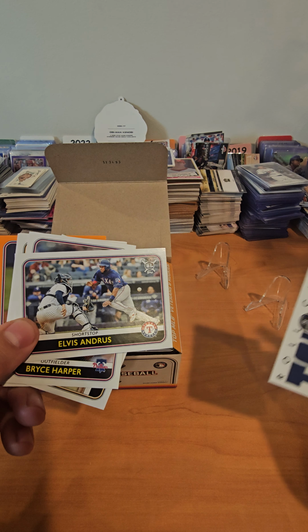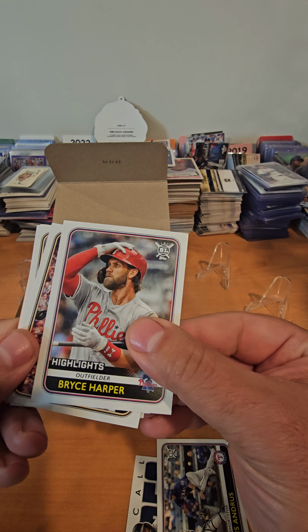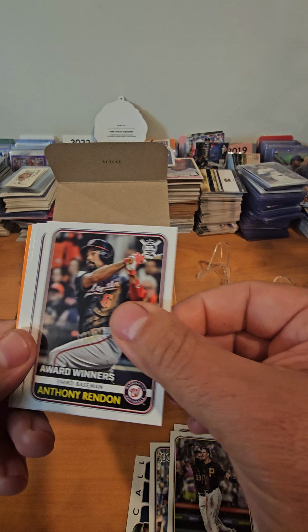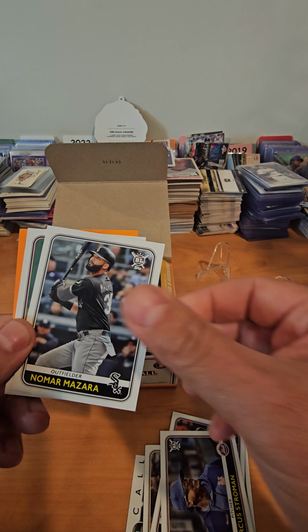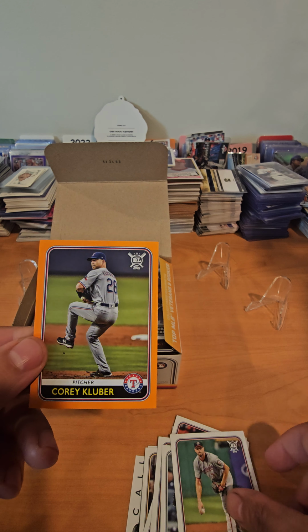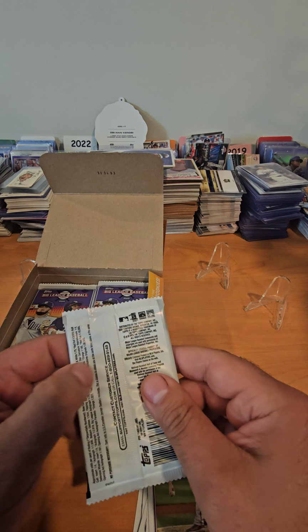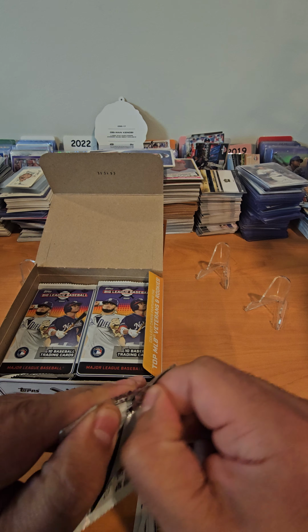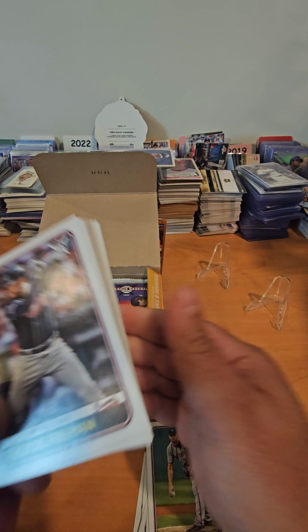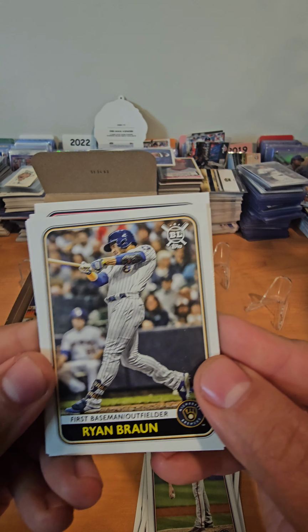That's a Torres. All right. Andrews. There's a Bryce Harper highlights. Keston Hiura. Kevin Newman. Rendon. Marcus Stroman. Mazara. Scherzer, and on the orange, Corey Kluber. So these cards are very reminiscent of the Junk Wax era. Not chintzy, but basic. It was nice to have that kind of option back then in 2020. You don't have that anymore.